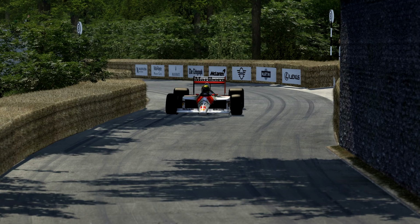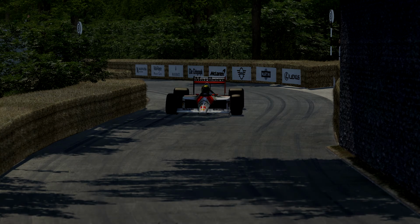The closest any other car has come is the 2016 Mercedes W07, which won 19 of 21 races, giving it a win-race ratio of 90.5%. Now it's time to see how fast this incredible machine can go up the Goodwood Festival of Speed hill climb.